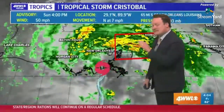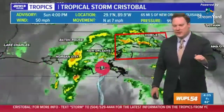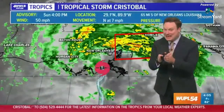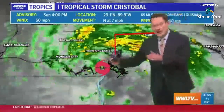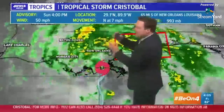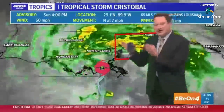Heavy rainfall is still going to be our primary concern across the entire viewing area, precisely where those bands set up. Again, exactly where they set up is still very much an unknown. It does look more and more likely that at least through the evening and night, that focus is going to be on the Mississippi coast and continuing up onto the North Shore, as we've already seen in excess of 4 inches of rain in some spots.